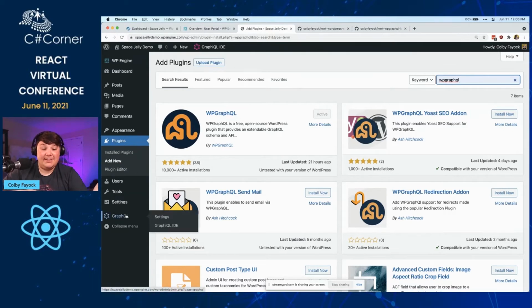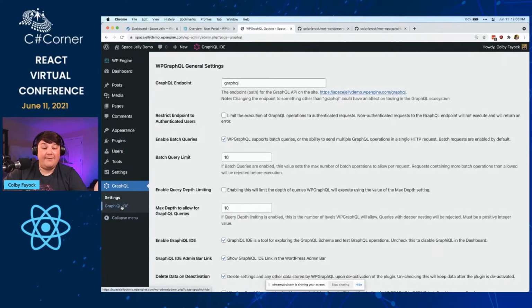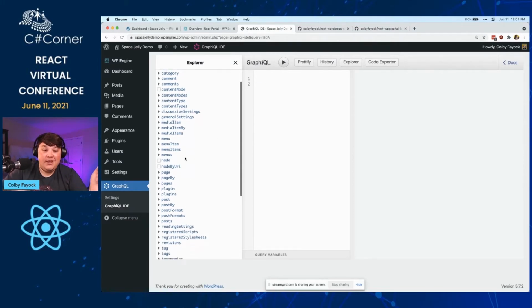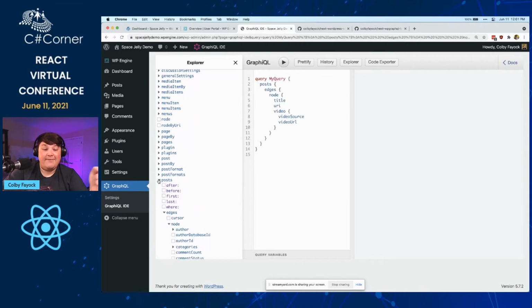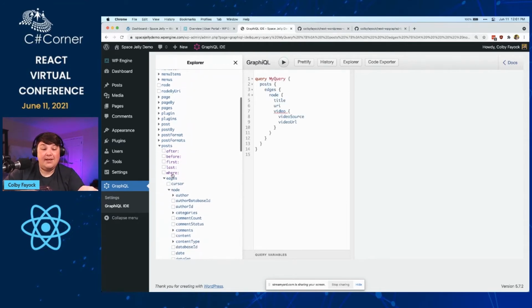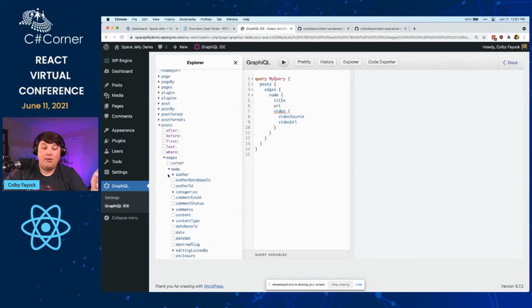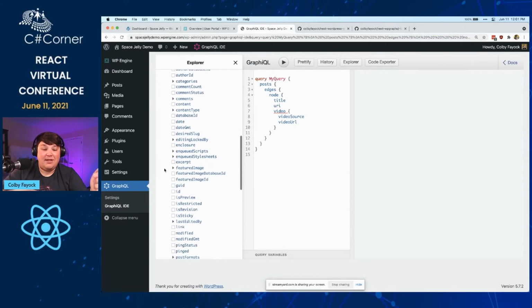But what that does is it gives us this new GraphQL tab. And if I go inside of this GraphiQL IDE, which if you're familiar with something like Gatsby, you might have already used, simply put, it's a really nice and easy way to query all of our data inside of WordPress. So instead of hitting that REST API, now what we can do is we can come over to this Explorer tab and we can see that if I go through here with the posts and the edges and the node, which is referring to each item in basically an array of the data inside of my WordPress database.